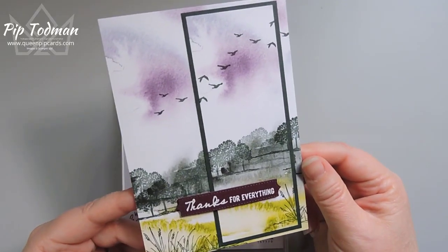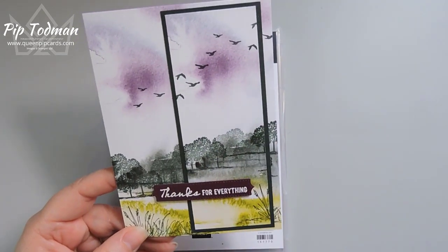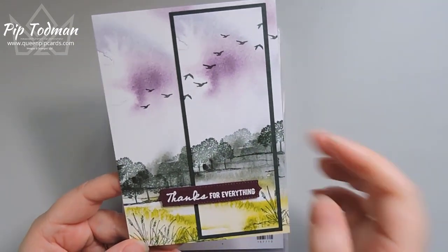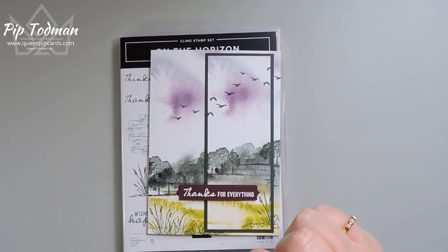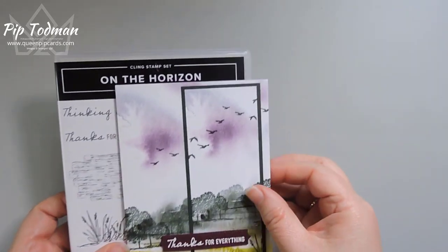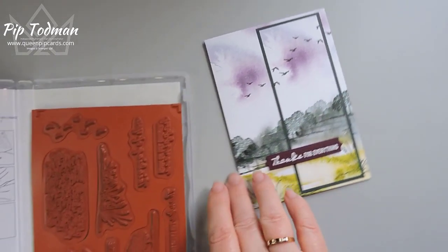So this first card I wanted to show you, it's almost like a spotlight technique, but you're spotlighting the whole section of a card. So I'm going to show how that's put together. You do need two sheets or a sheet that you've cut previously with some extra bits. So let's get out what we need.